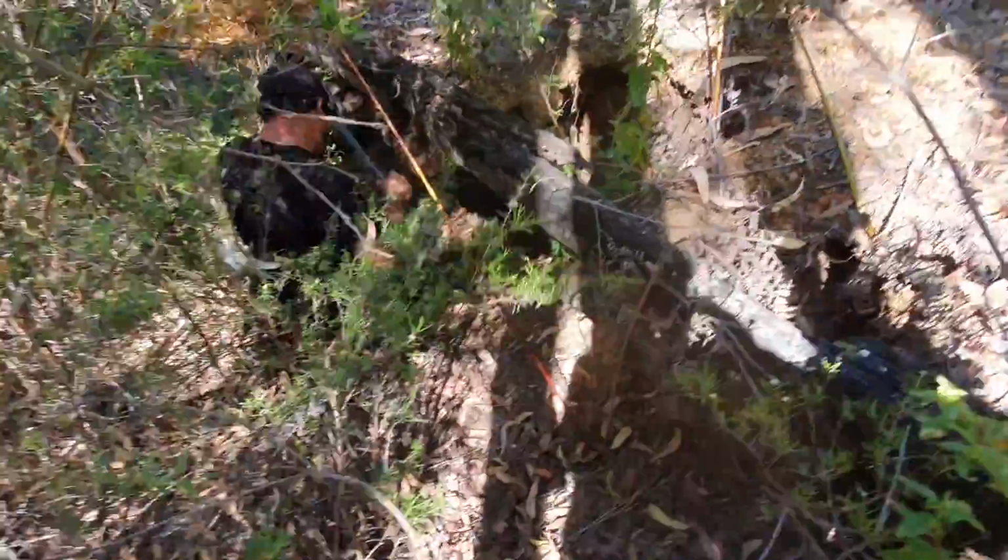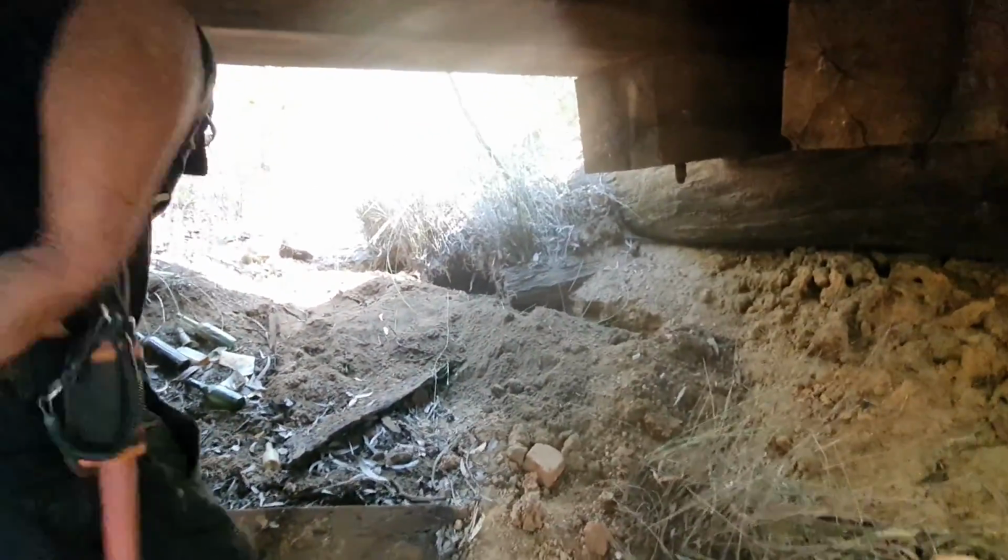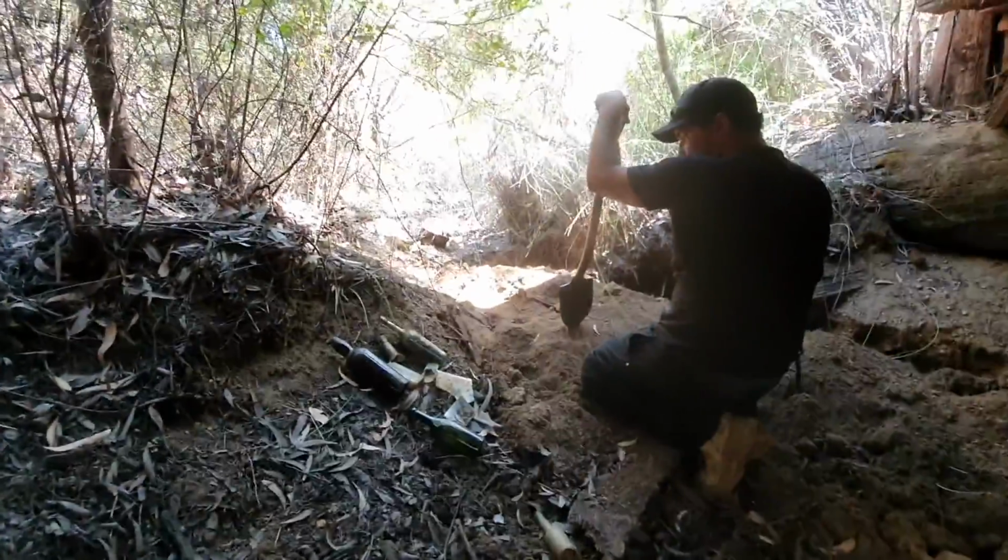Just keep braving it through it, and try not to fall down the holes. That edge timber's about to come off. All good. No, we'll go down and underneath. There we go. Alrighty, there's our little section we're digging out, and a couple of the bottles just there. Cool.